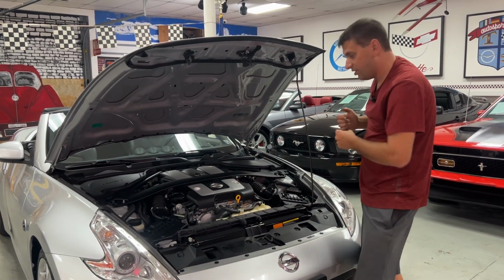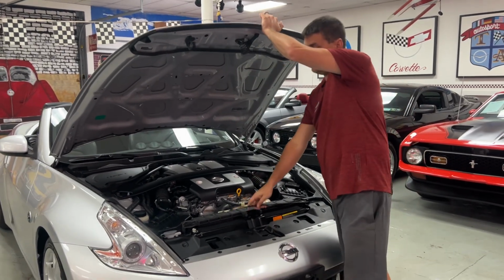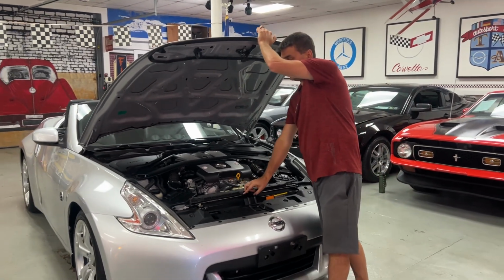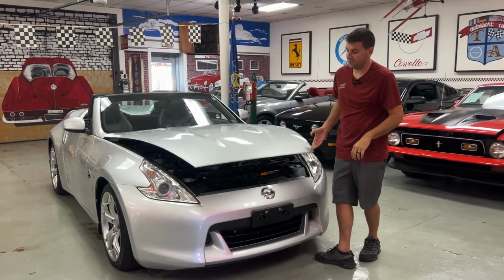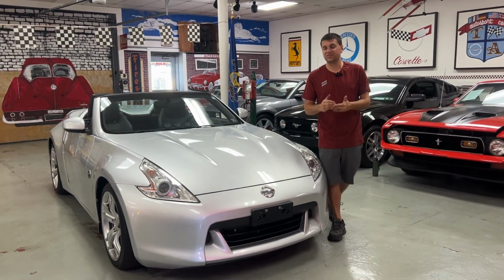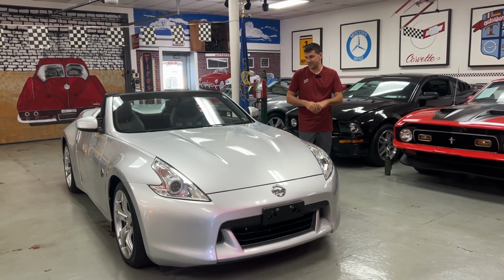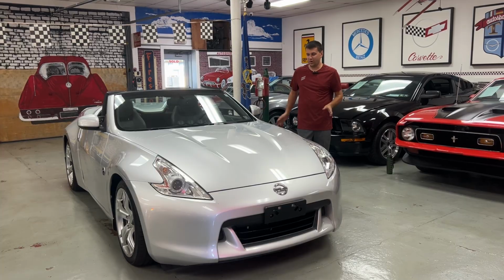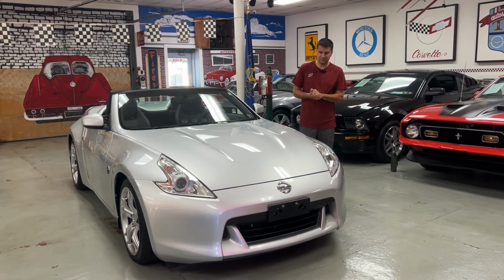If you're looking for a car, I don't want to say it's brand new, but I'd say pretty close to it. These cars are very reliable. They're fun to drive. You don't see them every day, which is another thing. Most of these cars have been abused and modified beyond belief. So this should definitely be in your wheelhouse.